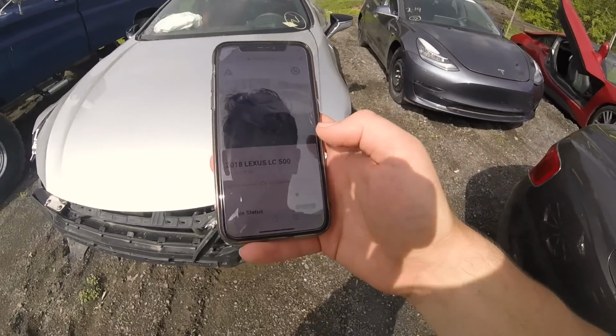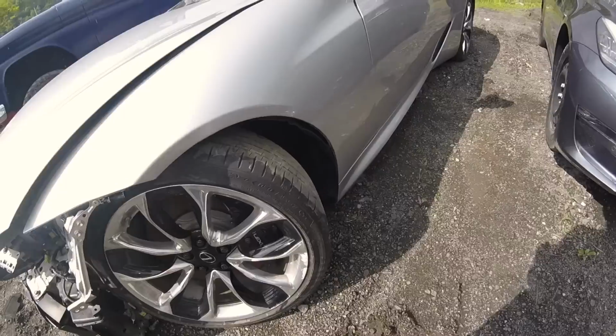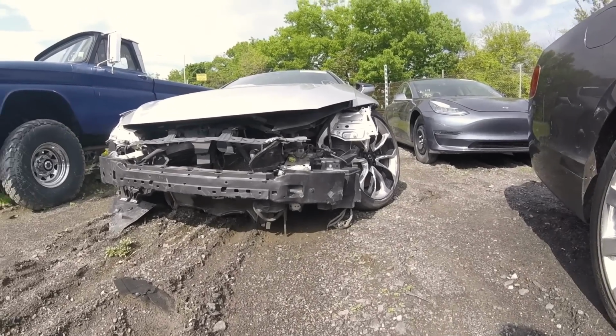It is being sold by a third party as well. Current bid $28,000. Sold 3 months ago for $26,000, which still isn't bad. So definitely still a good car. It is gonna need frame work. We can see that this one frame rail is definitely lower than the other.